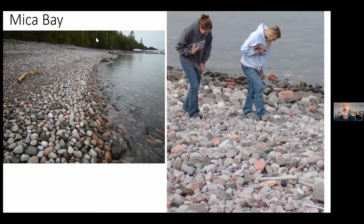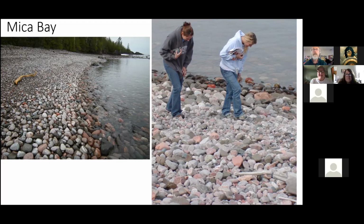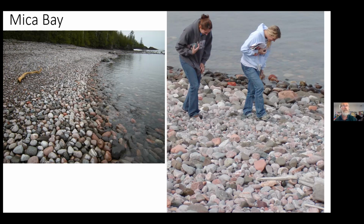Just collecting cobbles. You could build a rock collection just collecting cobbles that are coming out of these fantastic rocks. So again, metamorphic, igneous, not many sedimentary.